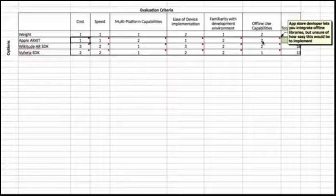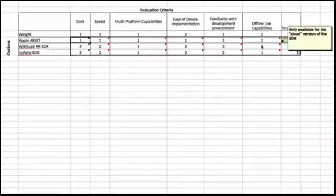Apple ARKit was given a score of 2. The App Store developer lets you integrate offline libraries, but we are unsure of how we would integrate these and implement them and what data structure we would have to create to do so. This is the same for the Wikitude AR SDK. Not only are offline use capabilities only available for the cloud version, but we're unsure of which data structures we would have to implement in order to create a database which would allow for the storage of targets and other AR-related material.